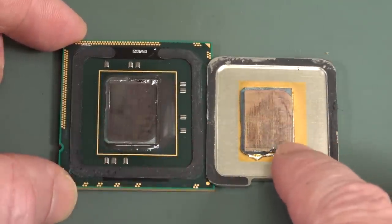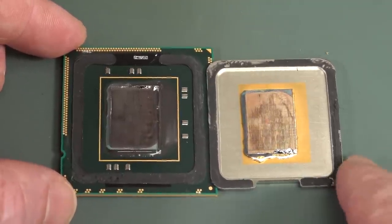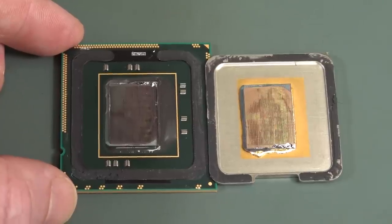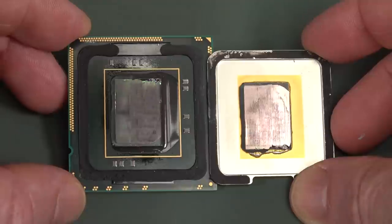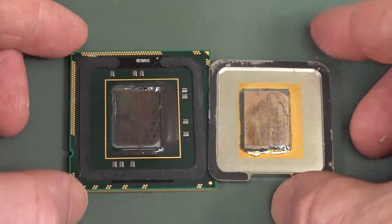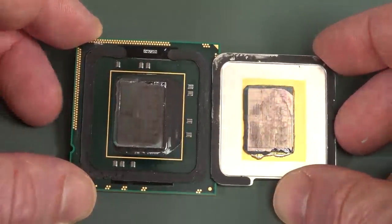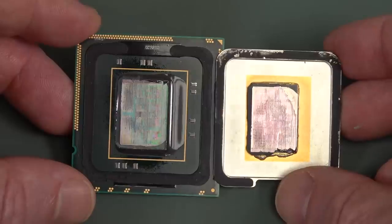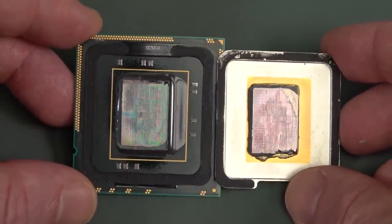So what we've got is, I don't know how many layers in the actual die itself, 10, 12 layers or something maybe. But yeah, it completely split the die in half. So you can sort of see some circuitry on there. I'll put the macro lens on. I won't get out the proper microscope because it's not a proper sulfuric acid decap. You won't get a beautiful die shot out of this, but we can see something. So you can see some of that, but it's totally cracked.